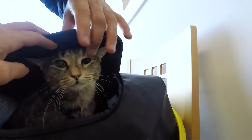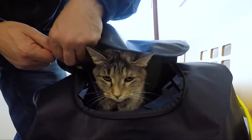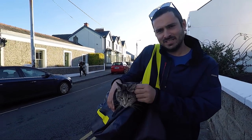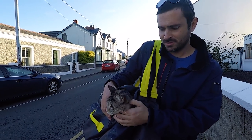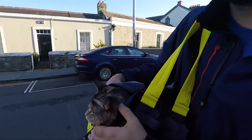Okay, Georgie girl, we're going to take you home now. It's okay. Yeah, just stay in there. We'll give you a little area where you can stick your head off. Poor kitty had to have a tooth removed. She did. Yeah. But you get soft food for a few days now. And no pain in the mouth, hopefully. Hopefully that's gone. Yeah.